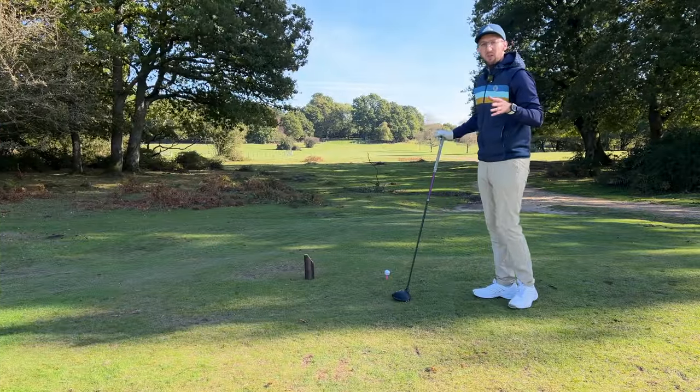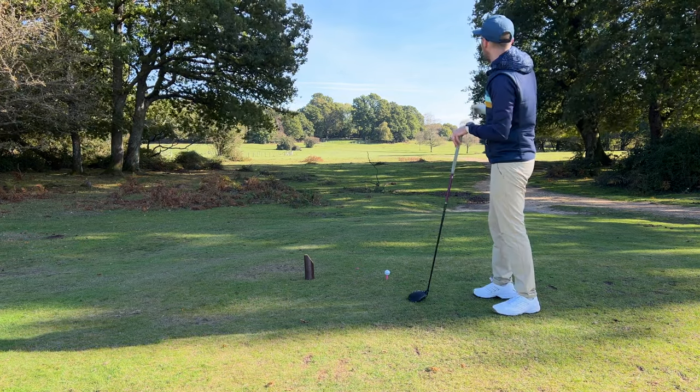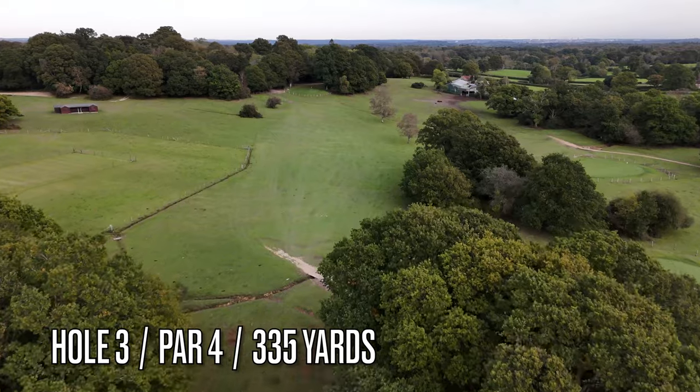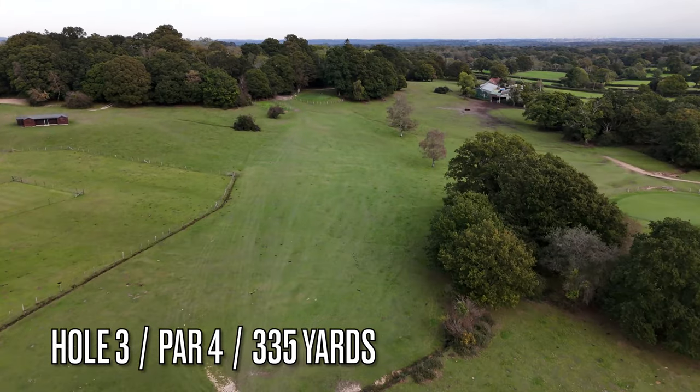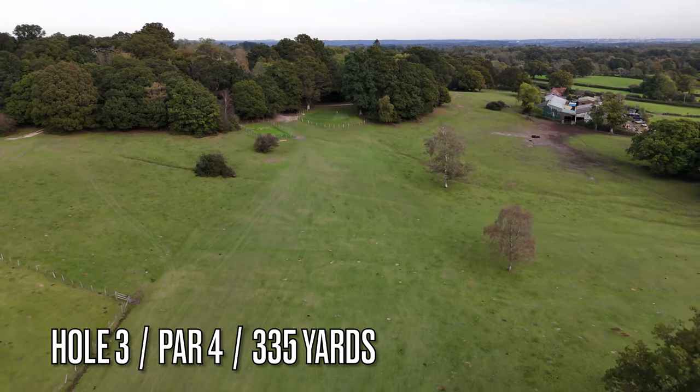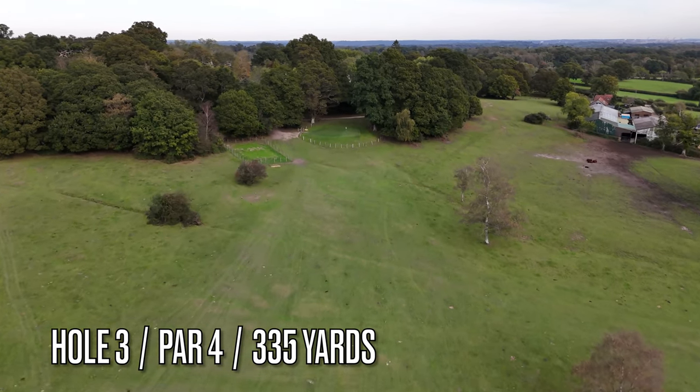So the third hole is a 335 yard par four. We've got the cricket club on the left-hand side, which dates back to the 1880s and cricket is still played there. And then what we've got is the green is actually behind a fence. And that's one of the other features of this golf course, is that around a couple of the greens, they've put some fences just to keep the wildlife off.